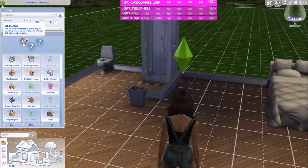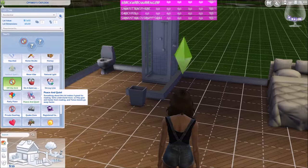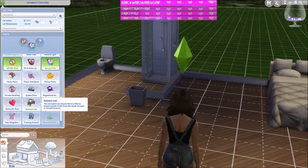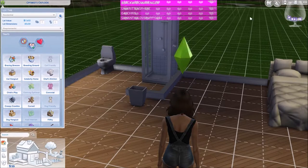Alright, I haven't used this yet. Off the grid. This lot isn't connected to electricity or plumbing, meaning no utility bills ever. So why did Dr. Gluon have utility bills? What? Talk about natural living. Alright, well, we'll try that. And then for this one, we'll do... Oh, we'll do online, of course, because that's fun. So what can you do, sweetheart? How about I'll do a romantic aura? There you go. Good.